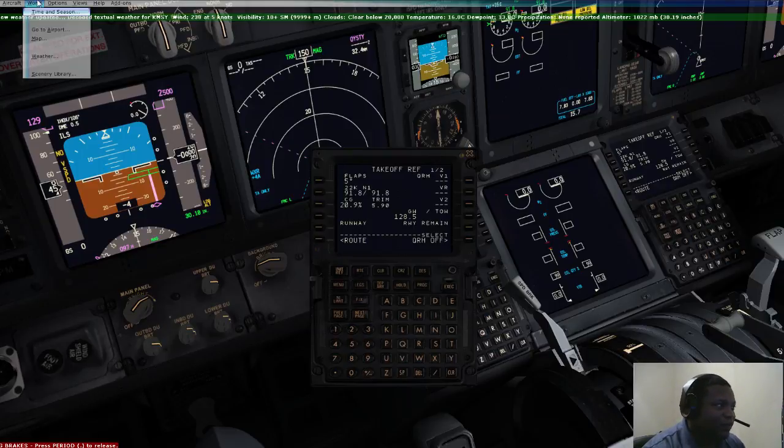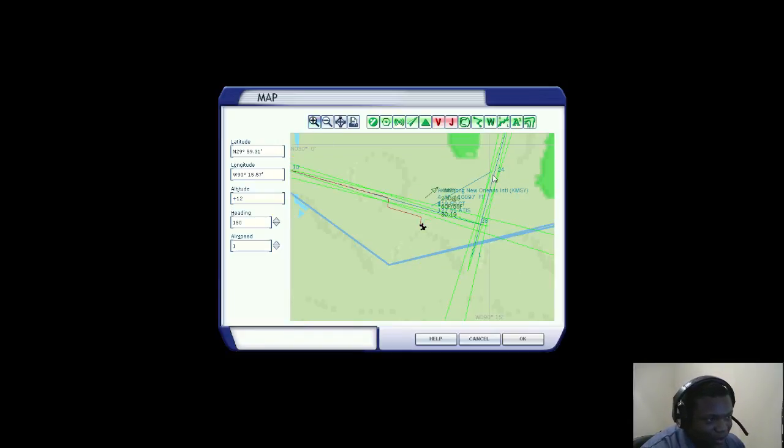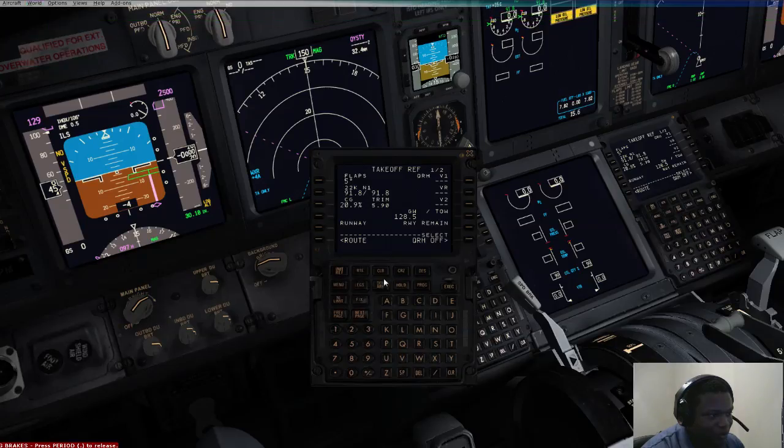You always want to take off into the wind. So we'll go to our map and see where the wind's coming from. Technically the winds will be favoring runway 24, but looking at the distance, there's no way we're going to be able to take off on runway 24 because it's way too short. So we're probably going to have to do runway 19. Let's do runway 19.